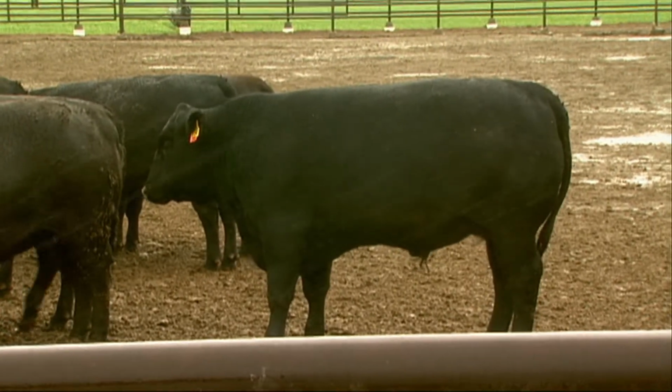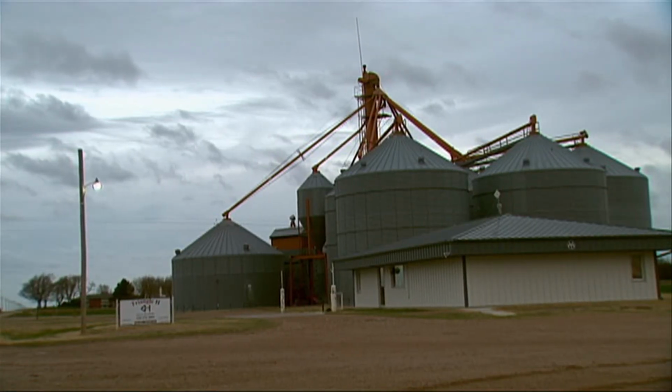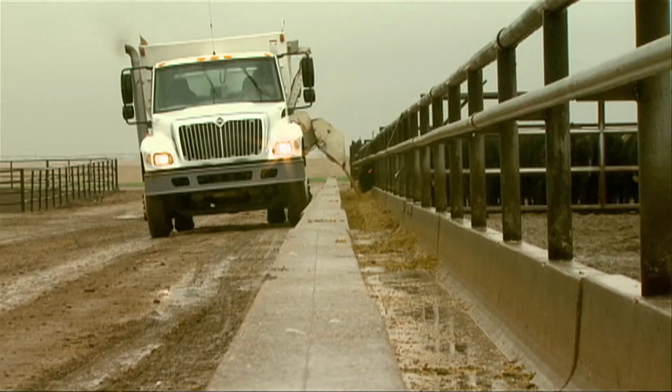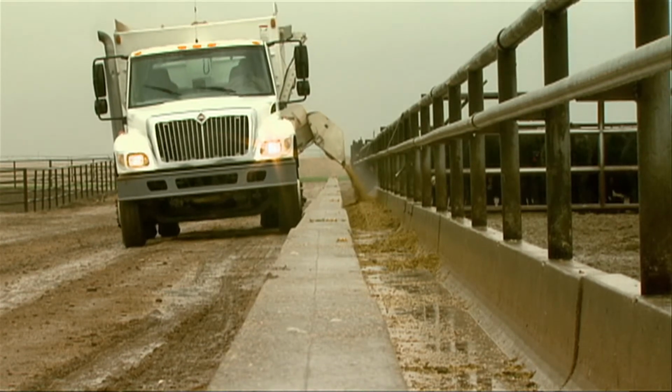Earning that extra cash starts long before the cattle enter a Triangle H feed yard. It's all part of the overall partnership between Hands and his rancher suppliers. We coordinate with the cow-calf producers to complete a weaning program, a health program, and then come on into the feed yard. Initial data is taken on the cattle as they come in.